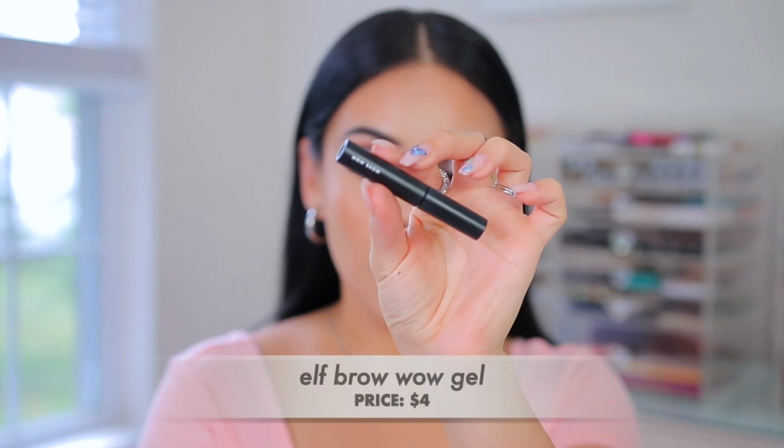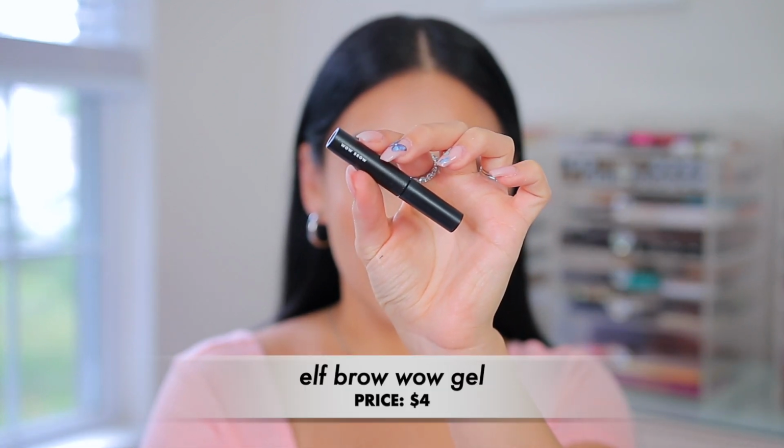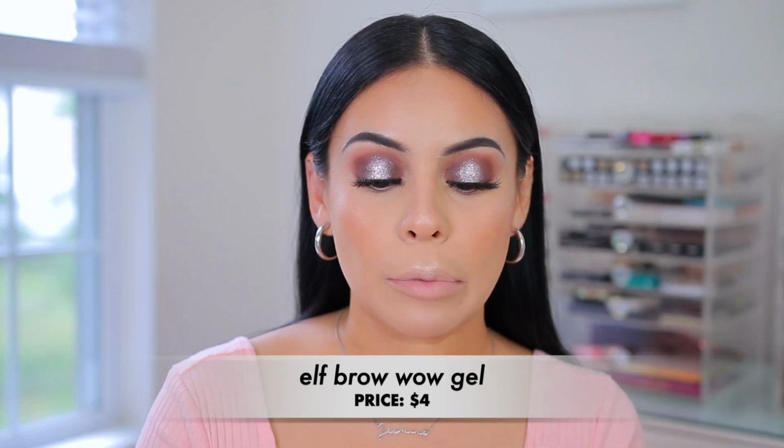Let's set the brows really quick. I'm gonna go in with the Wow Brow Gel in the shade Black. This is my favorite tinted brow gel. It's great for keeping your brows in place all day. I like to refer to this as Gorilla Glue for your brows because it's really just that.